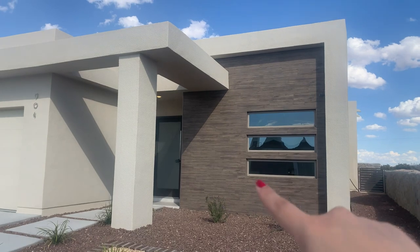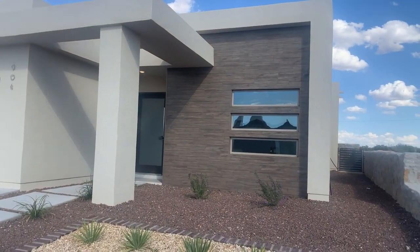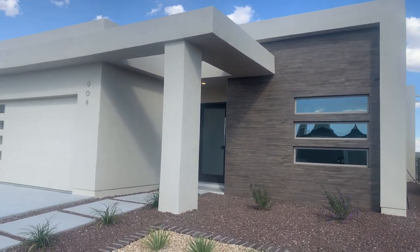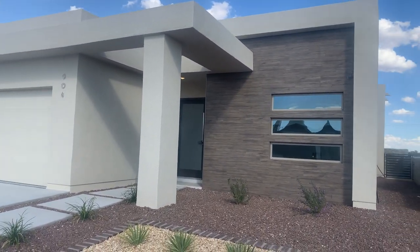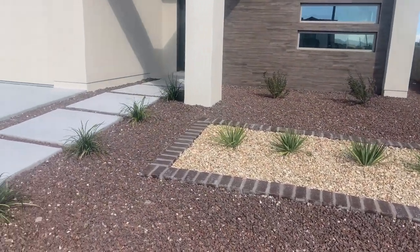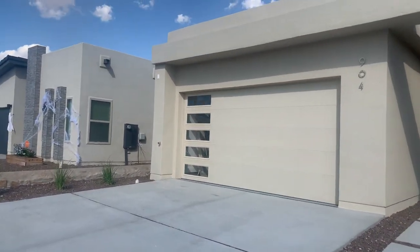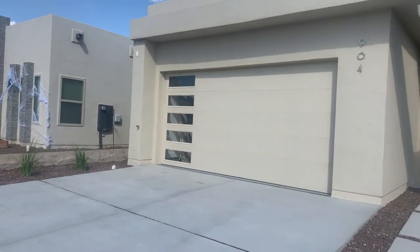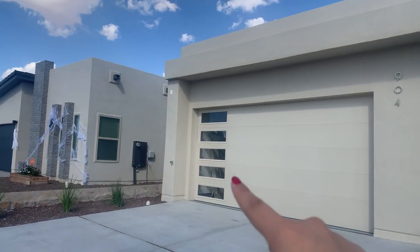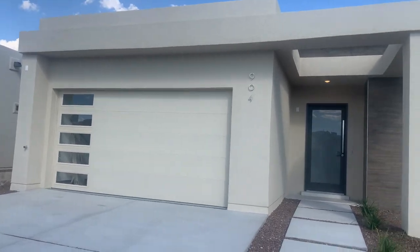As you can see right here on the front, we have these wood-like tile planks, and this helps warm up the exterior of the home and gives the home more of a unique modern look. So here we have the desert landscaping, and right here on the exterior we upgraded this home to an 8-foot-high garage door with clear glass window panels here on the side to let in natural light and give it more of a custom look.